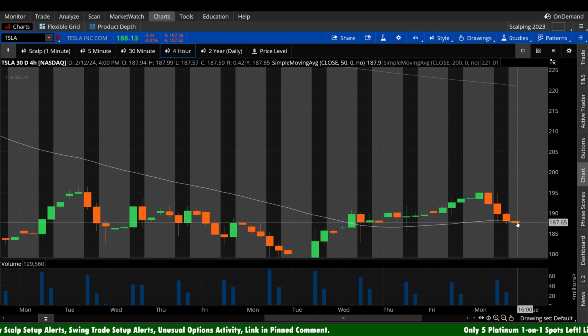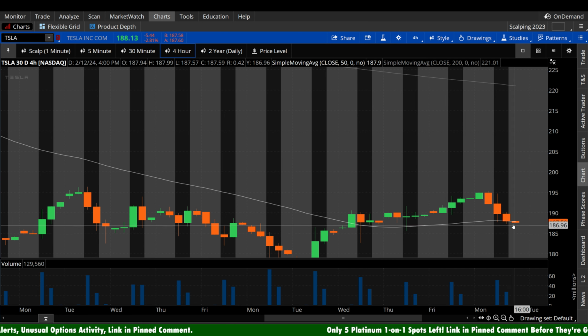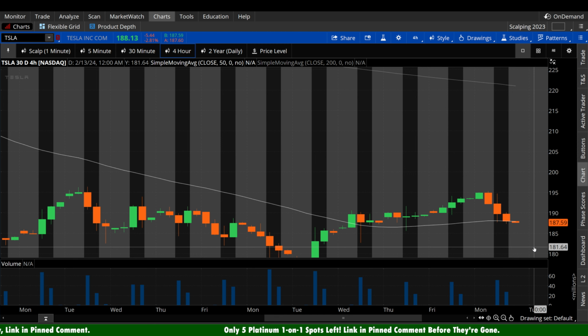If I'm a bull, reclaim that 50 period, hold it, bounce away, use it as support. Okay? If I'm a bear, hard downside break, fade downside is what I want to see. Even if we see a retest and a hard rejection, that's beautiful as a bear. That's what a lot of bears are psychologically going to be looking for here on the 4-hour chart on Tesla.